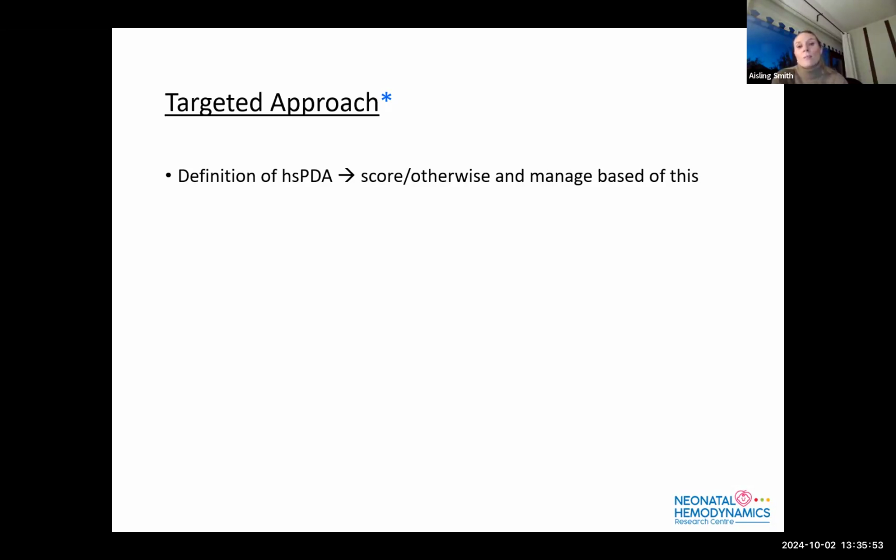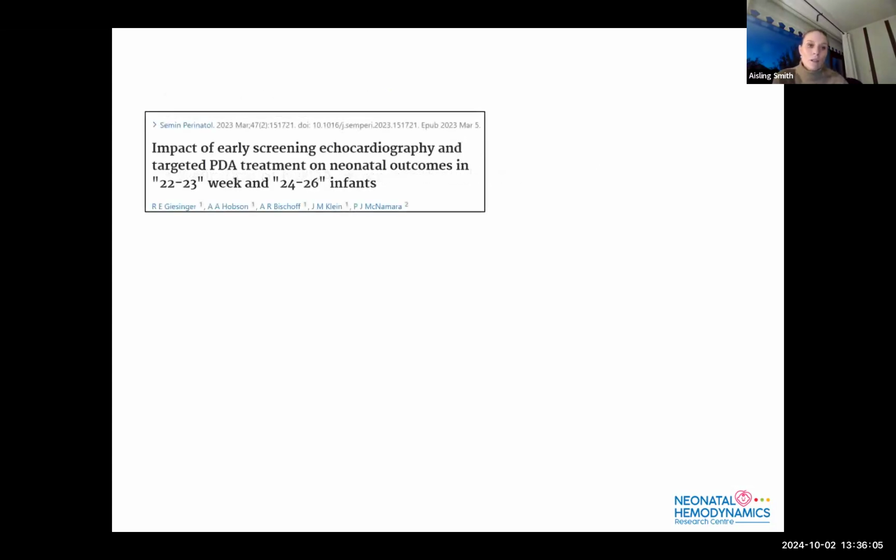So obviously you're trying to better target your medical management to those in greatest need and not expose babies to medications or therapies that are low risk that you don't think need to be exposed to those interventions. So there already is evolving evidence supporting such a targeted strategy.